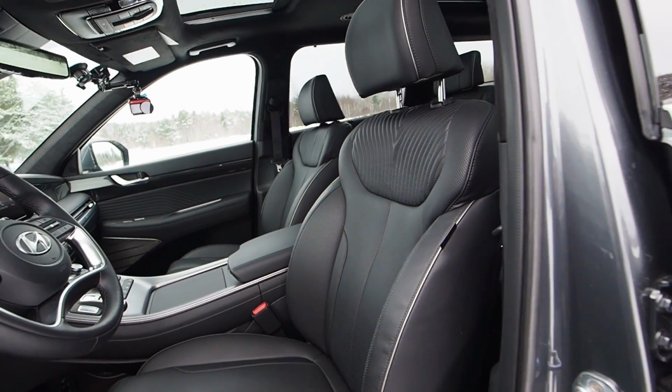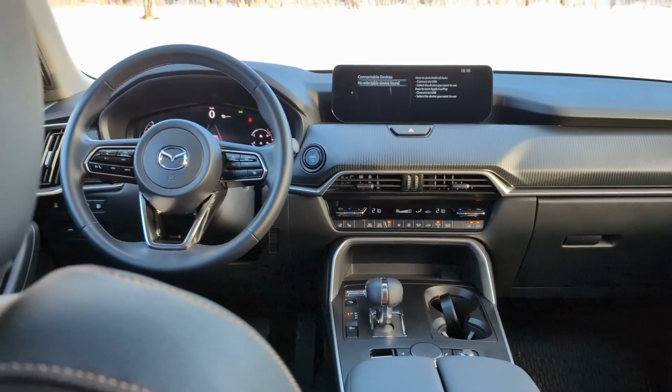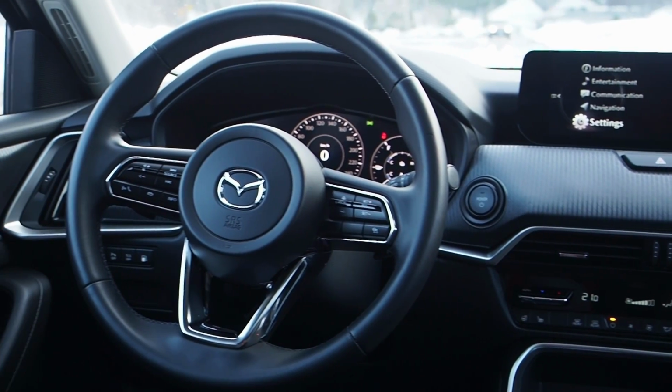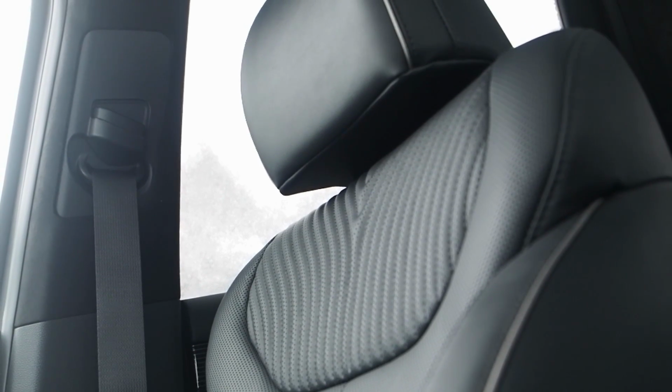But how does that all stack up when it comes to interior space, cargo volume, and passenger room? So as I start listing off the spaciousness specs, remember that while the CX-90 is a little longer than the Palisade, the two are virtually tied in all other measurements. On front headroom, the Palisade beats the CX-90 by 1.1 inches or 30mm. That's a 1.1% advantage in front seat headroom for the Hyundai.